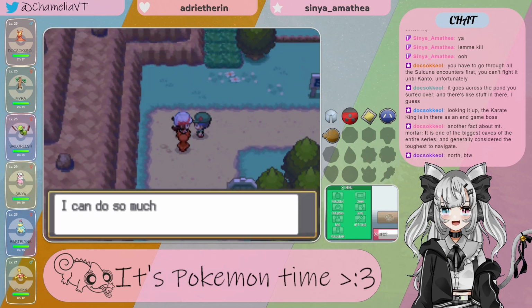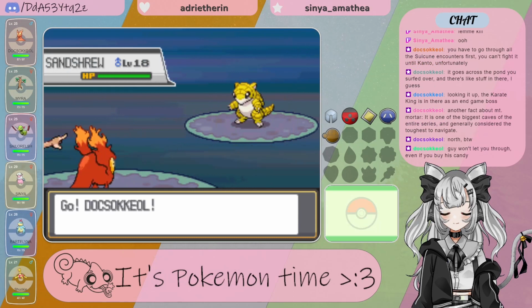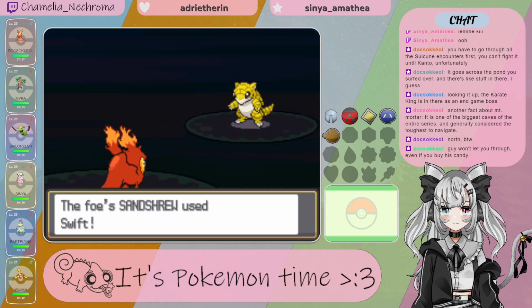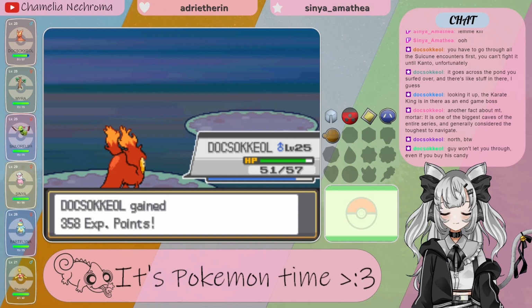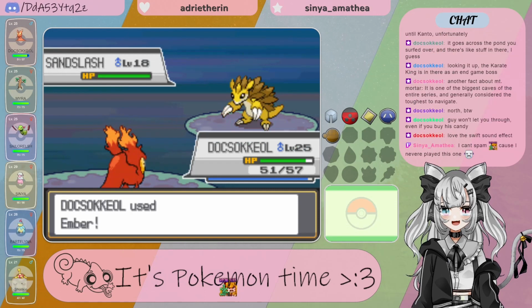Might be good XP in this area. Might be a bit closer to my level. Guy won't let you leave when you buy his candy bar. That's just mean. It's just excessively rude. Burn! Burn all the cute animals. I should be getting pretty decent XP. Love the Swiss sound effect. Yeah, that was really cool. I love it.